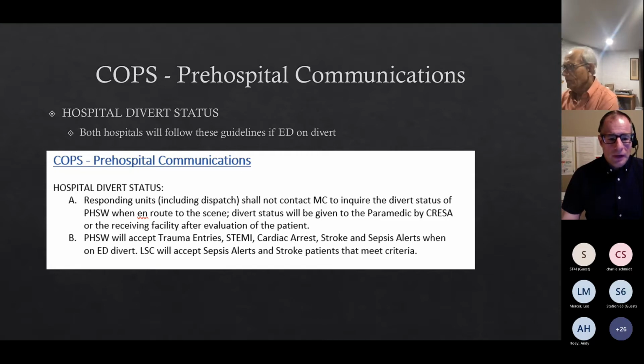And then we've just made a clarification. There's no change with respect to what we said for Peace Health. Peace Health will accept trauma entry, STEMI, cardiac arrest, stroke, and sepsis when on ED divert.